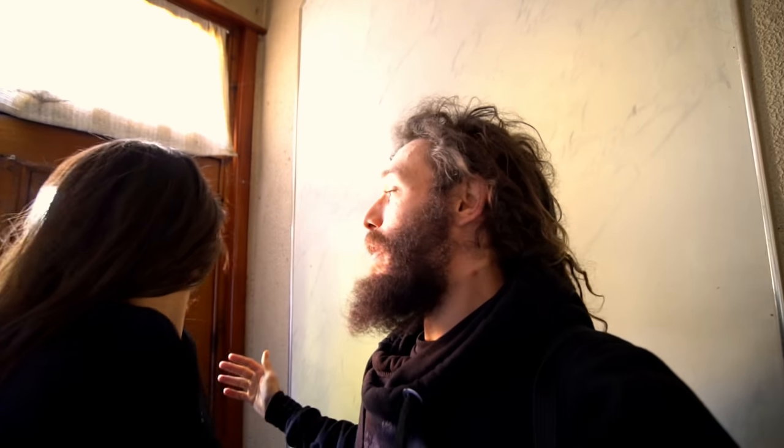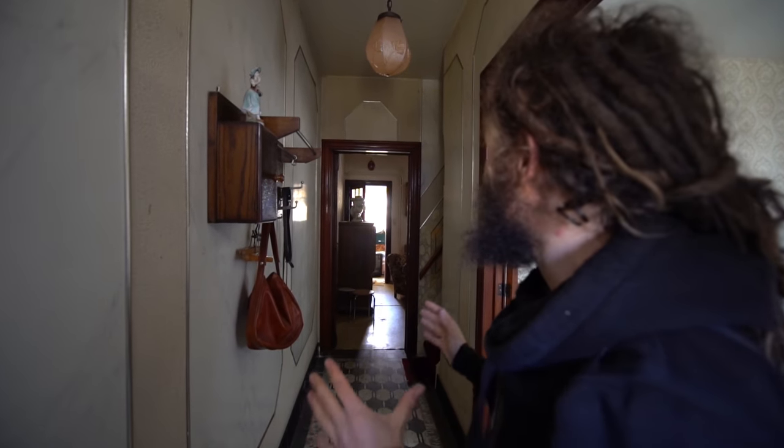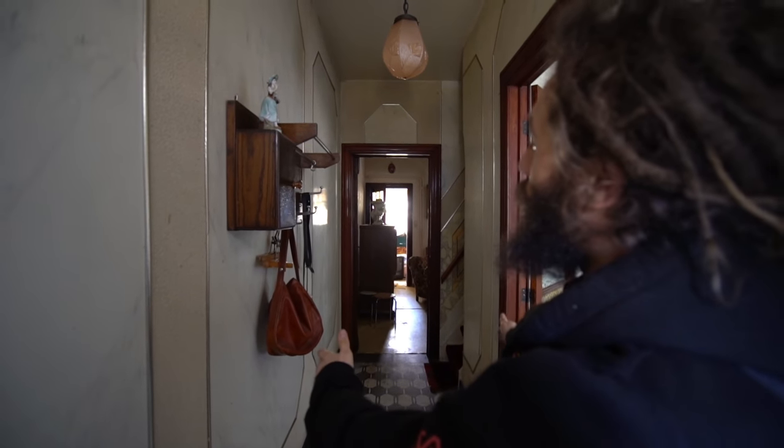So we've made it into this beautiful Belgium house, and this is a proper traditional Belgium house. We're going to show you around this place. This place is completely frozen in time. If you were to come in through the front door, this is what you'd be greeted with. Beautiful corridor. It's elegant, isn't it? They've got all these sort of details. Umbrella holder, which actually is a metal umbrella. How cool is that?